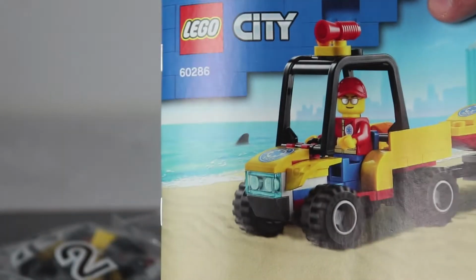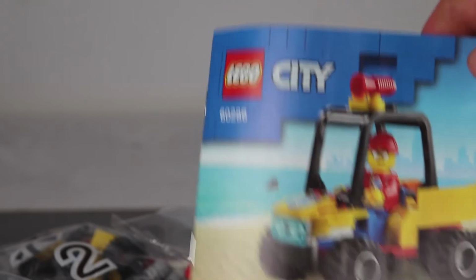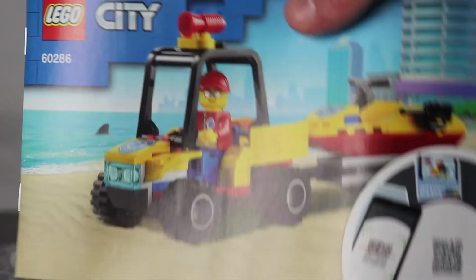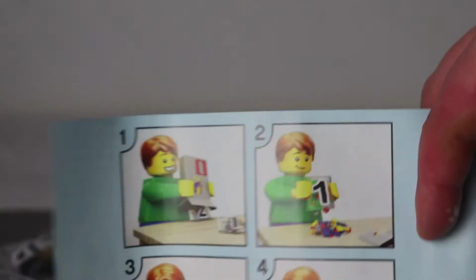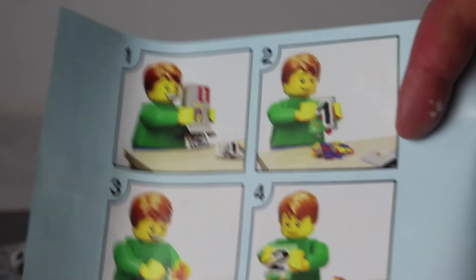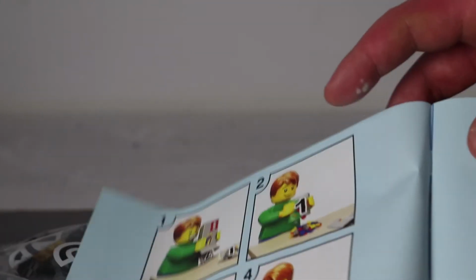Wow, this set has two bags. First is the spoiler car, and now this one. This is a little bit strange, it makes no sense. But anyway, here you have the instruction of the Beach Rescue ATV set, which has the same image as the back side of the box instead of the front one, which is kind of strange to think about, to be honest guys. It shows the first images on the first page. If you open the first bag, after you're done with the first one, you can open the next one and slowly build, adding some parts from the next bag with numbers here.